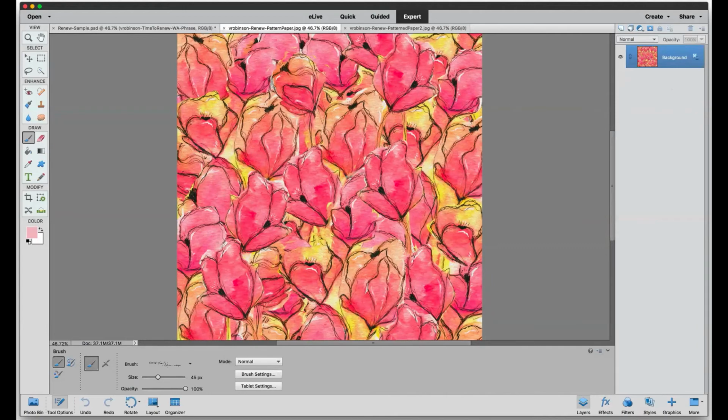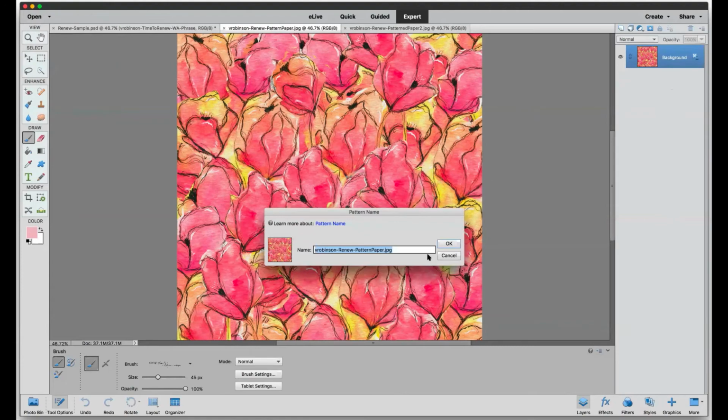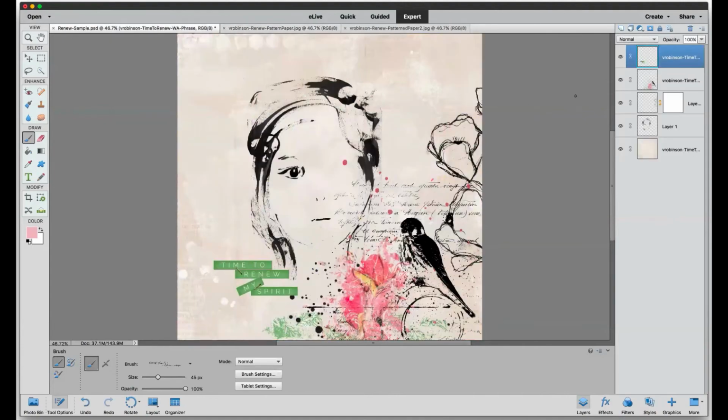Oops. Okay. So this is the same pattern paper that we were using before. And just as we did in Photoshop, I'm going to come up to Edit, Define Pattern, accept the name. And now I'm going to come back over to my page. This is the same page I had before. Now this is where things are different in Photoshop Elements. You don't have the ability to manipulate the styles as you do in CC.